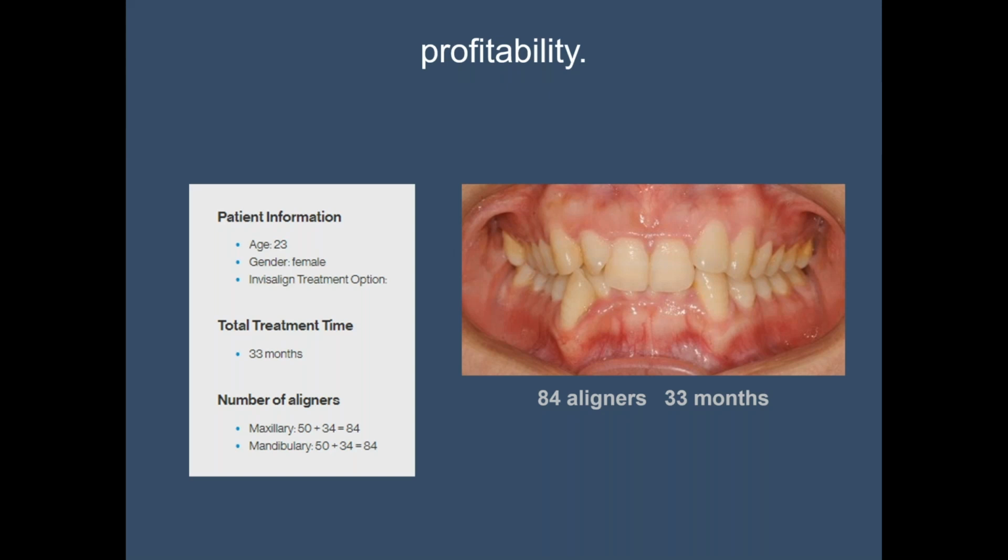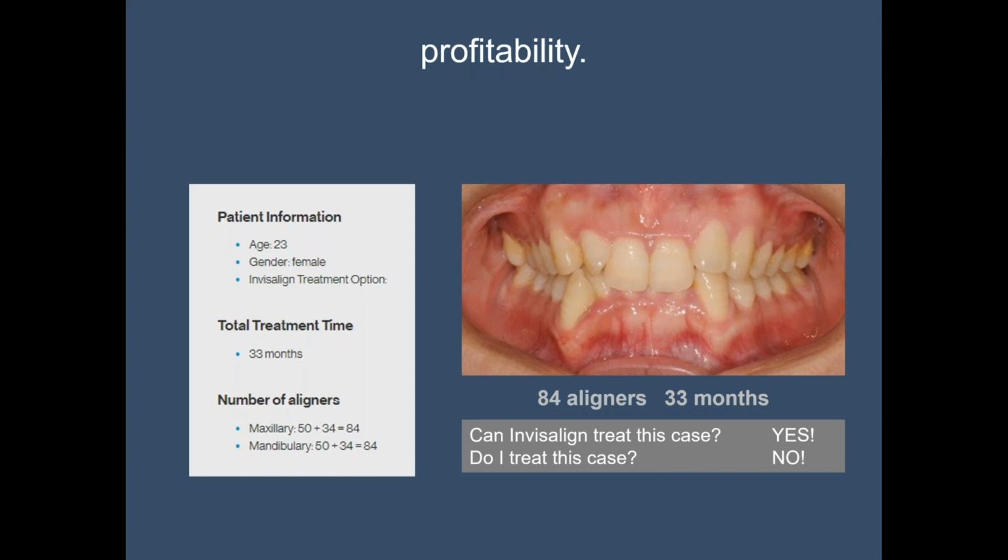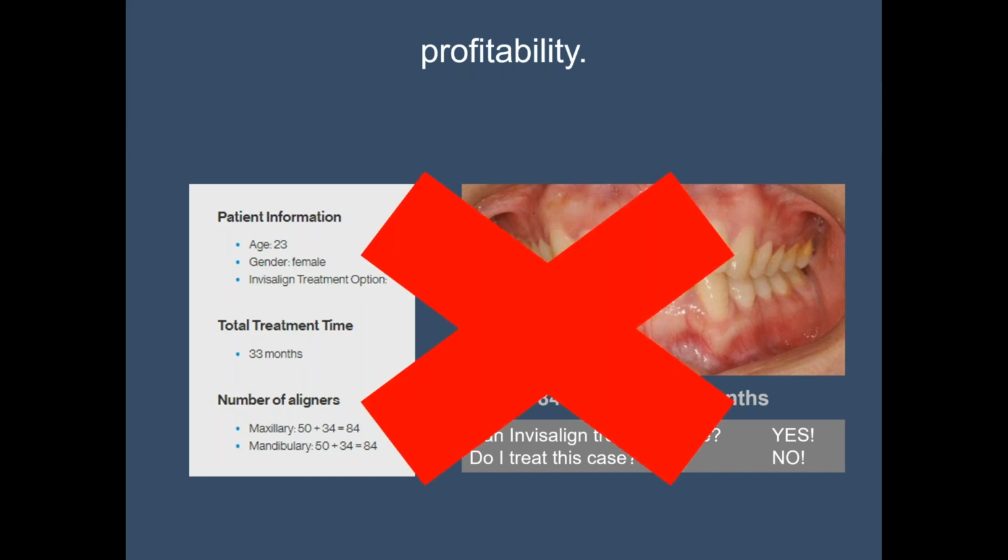So we're looking at a patient, 23 years old, pretty difficult Invisalign case for a GP to handle. Treatment time here was 33 months, almost 3 years. 50 aligners first go round, 34 aligners second go round, 84 aligners in total. Can Invisalign do this? Yes, Invisalign can do this case. Would I treat this case? No, I would not treat this case. Why wouldn't I treat this case?